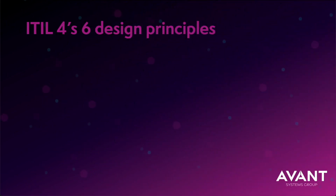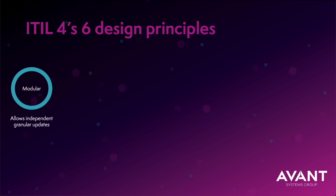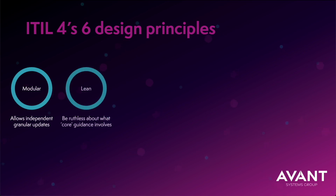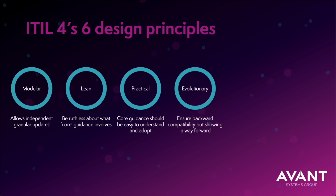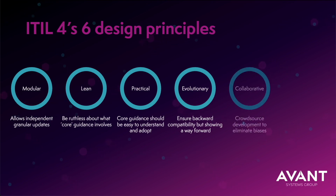The ITIL 4 guidelines were designed by Axelos. When they were designing it, they did so with 6 principles in mind that were meant to help solve ITSM difficulties. It needed to be modular, which would allow for more defined updates to the ITIL guidelines in the future. It needed to be lean, providing only what's absolutely vital in terms of core guidance. It needed to be practical, allowing it to be easily understood and adopted. It needed to be evolutionary, such that service teams could adopt without incurring significant change management sticker shock.